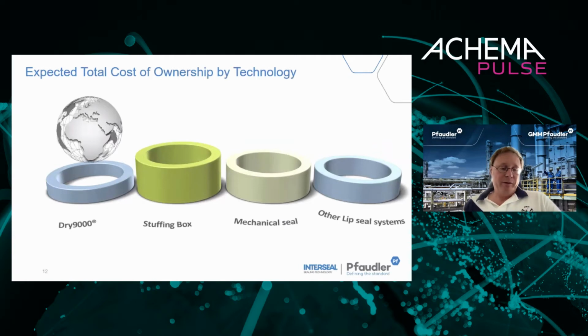The cost drivers are different for each technology. If you compare the technology in terms of lifetime and the resulting costs over a period of 5 years, you get the picture we see here. Of course, every case is different and therefore the savings are sometimes more or less high. There are several reasons why the dry9000 technology shown here is at the front. I will name the most important ones right away.